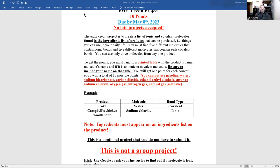Now, to make it interesting, you can't use gasoline, water, sodium bicarbonate, carbon dioxide, ethanol, also known as ethyl alcohol, sugar, sodium chloride, table salt, oxygen gas, O2, nitrogen gas, N2, natural gas, methane, CH4.